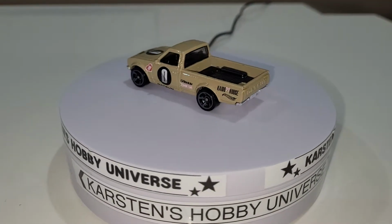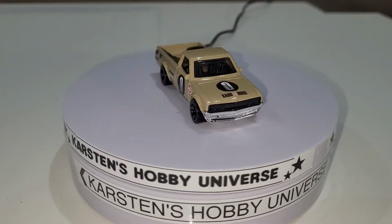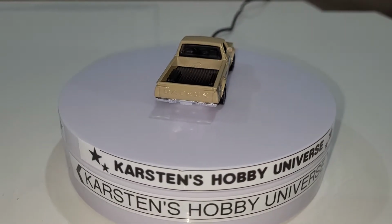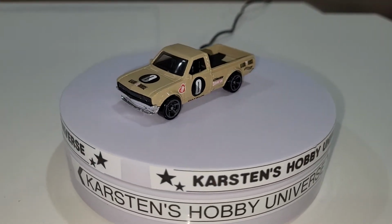Next one in the 5-pack is a Datsun 620, and it looks like it's one of those Kaido House series ones, going by the decals.